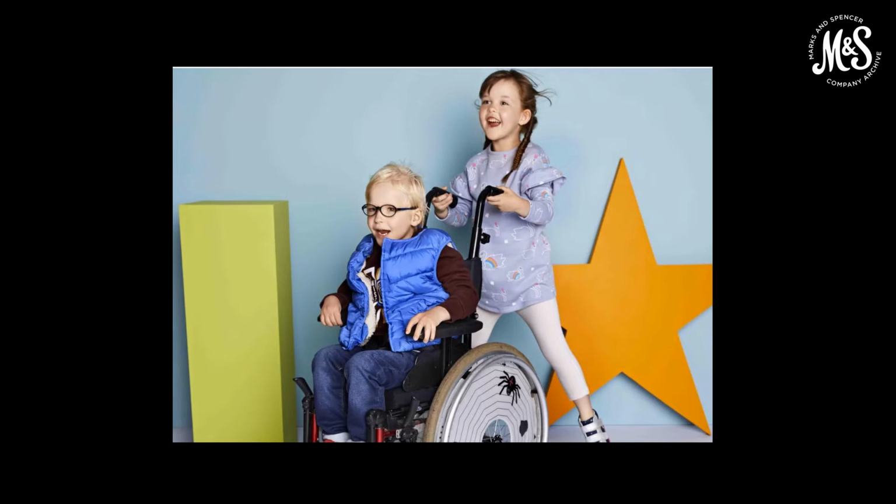2016 saw the launch of Easy Dressing at M&S First. It's a range specifically designed for children living with disabilities such as hip dysplasia and autism, with clothing specially adapted with hidden labels, easy to open fastenings, slits to aid the use of a feeding tube, and the use of super soft materials, making comfort the key priority. Originally launched as schoolwear only, by 2018 we had increased the range to cover a range of daywear.